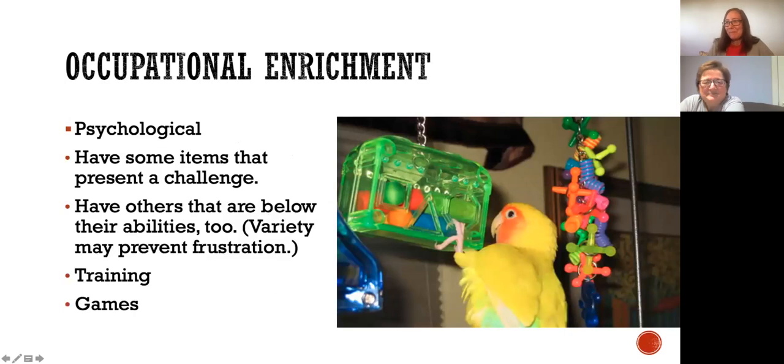Exactly. Okay, so some of the occupational enrichment you can give. I always recommend giving them things in a variety of levels, right? You want to give them things that are a stretch, that present a little bit of a challenge. There are a lot of toys that they have to figure out on the market now. But it's good to have things that are easy too, because let's face it, just because you have a master's degree doesn't mean you always want to read peer-reviewed journals. Sometimes you just want to read that romance novel, or you want to veg out and watch a sitcom, right? Or a game on TV. So give them different levels. There are days when we all need a win, right?